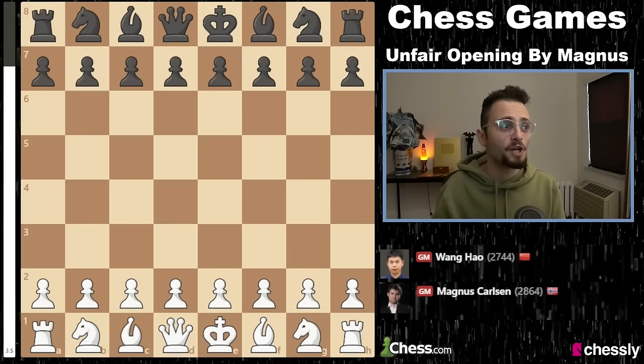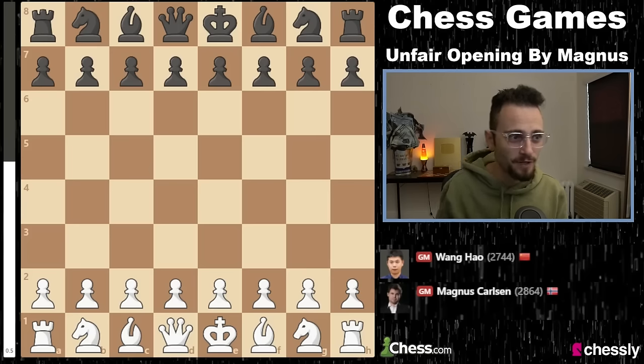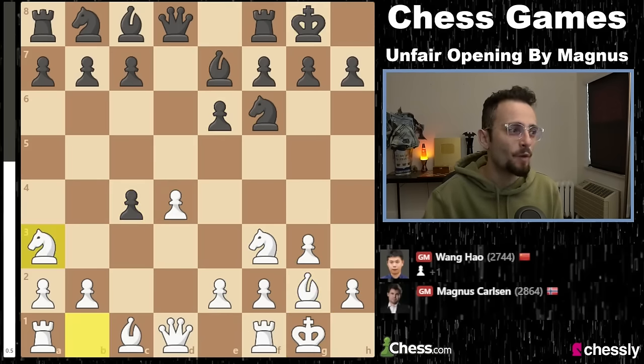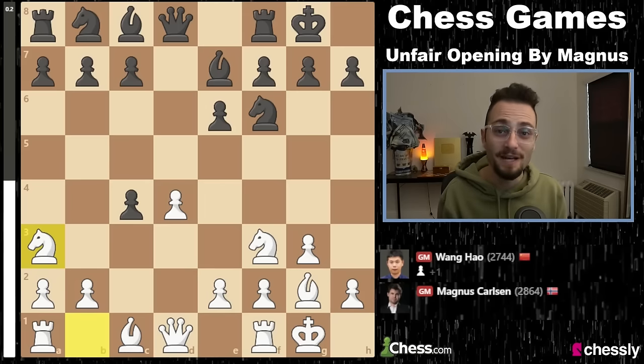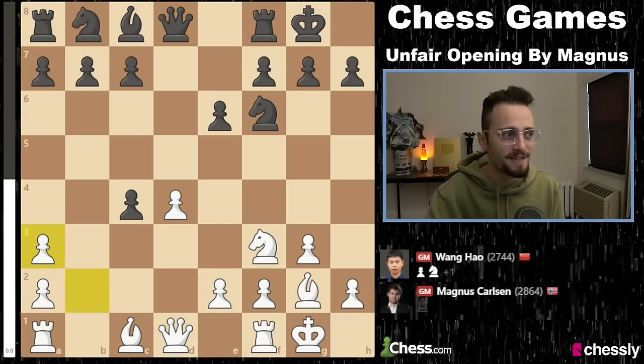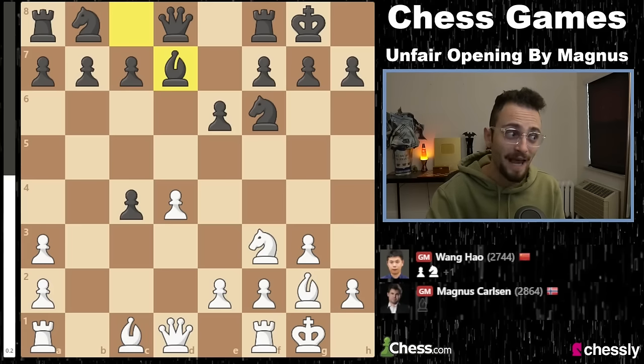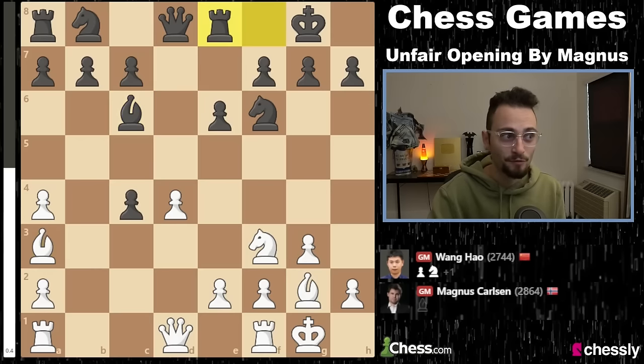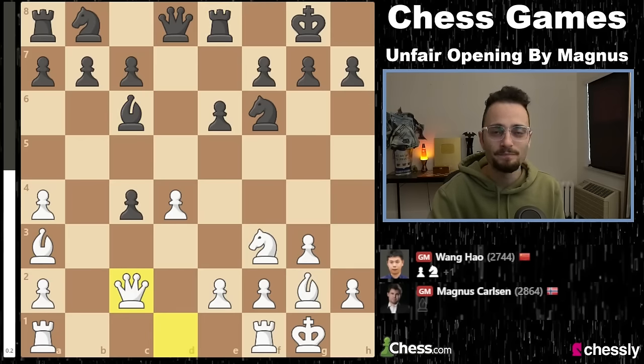He also played Chinese grandmaster Wang Hao in 2022. This one, all right? You're going to recognize this. Where have we seen this before? This is the game against Nishigiri. Bishop takes, pawn takes. Anish played bishop d7 in that game. Magnus played a4 in that game. All right, Anish played bishop a3, rook e8. It's the same game. Same game, knight bd7.